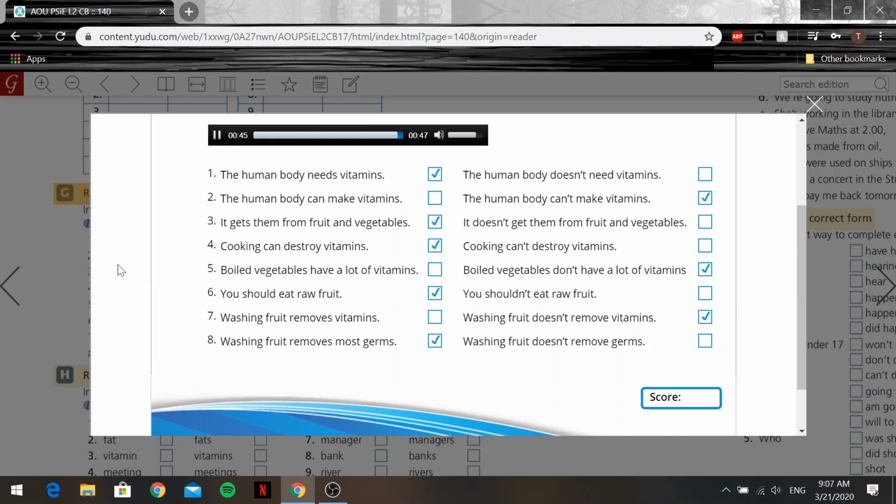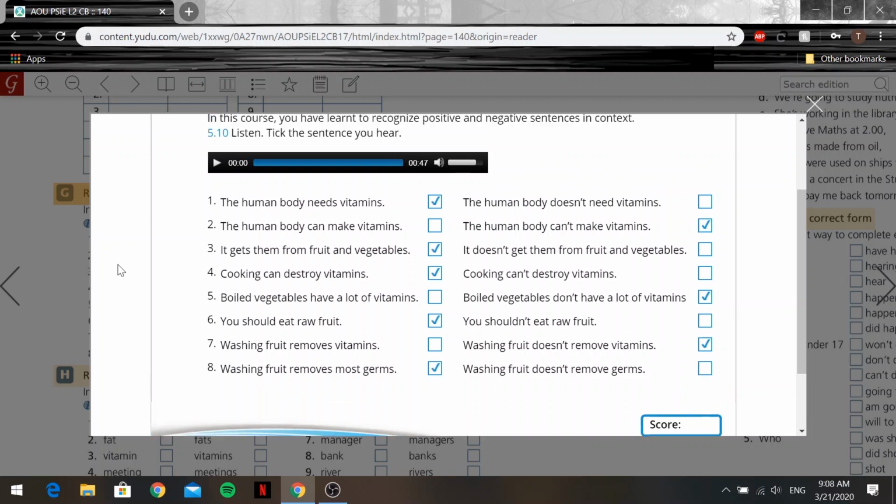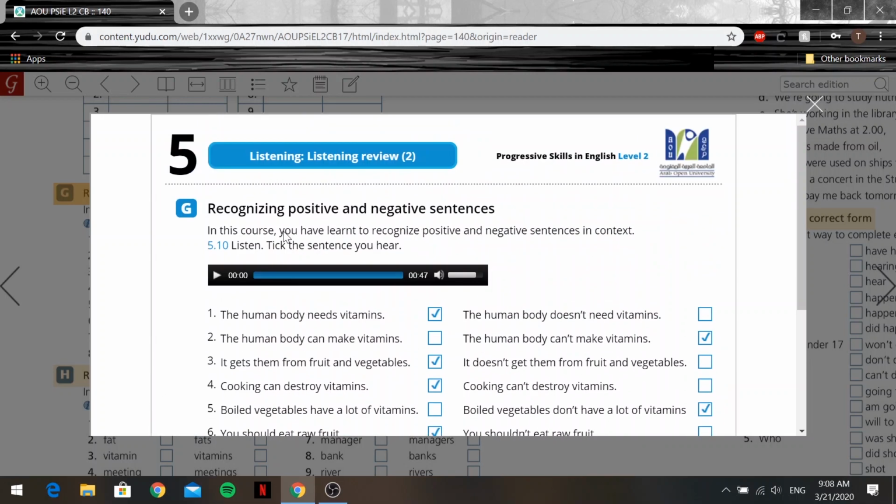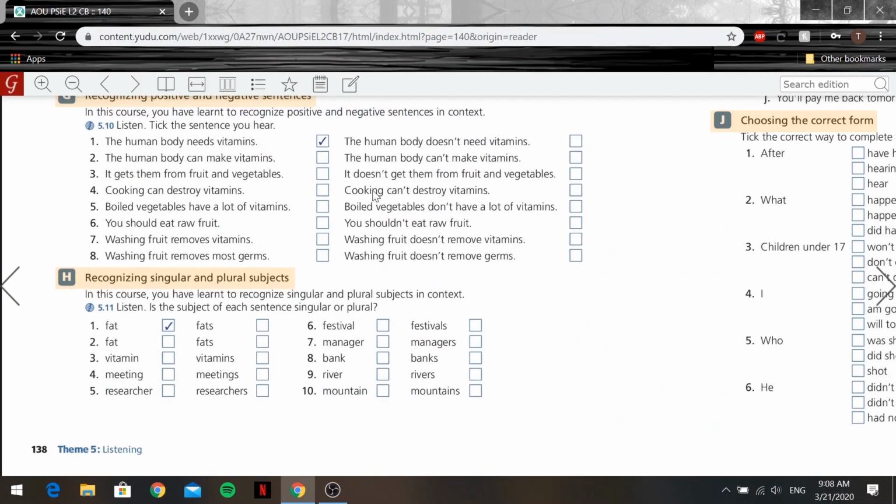Okay, so the human body needs vitamins. The human body can't make vitamins. It gets them from fruit and vegetables. Cooking can destroy vitamins. I did not know that. Boiled vegetables don't have a lot of vitamins. You should eat raw fruit. Washing fruit doesn't remove vitamins, and washing fruit removes most germs. Okay, so as you can see here, these are all negative sentences, if you haven't already noticed, and all of these are positive. Okay, let's move on.